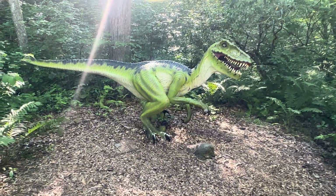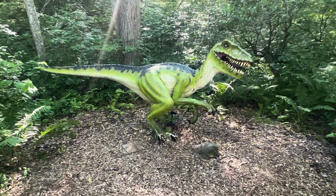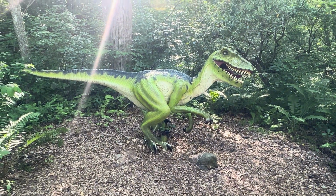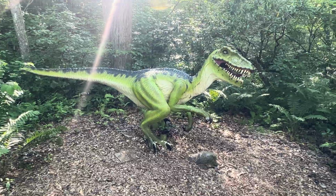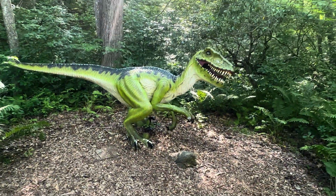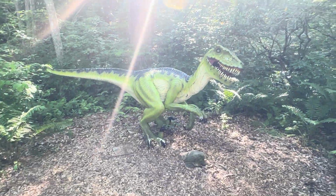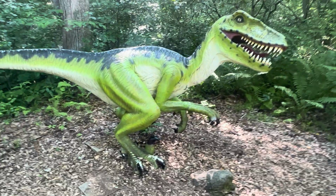And this right here is the Deinonychus, which name means terrible claw in Greek. And apparently the Deinonychus was the inspiration for the velociraptors in the movie Jurassic Park. Now I can see it.